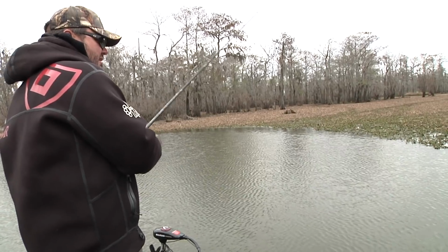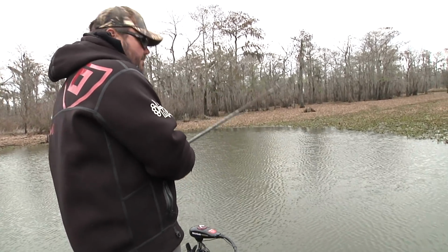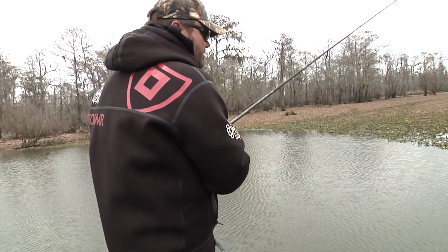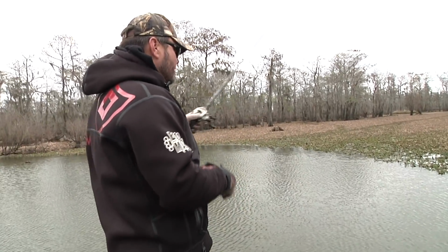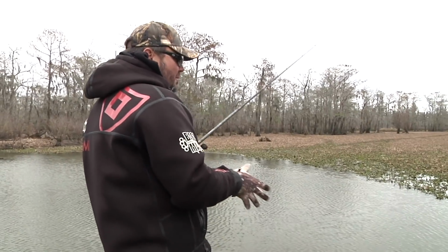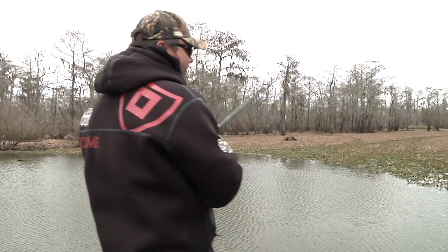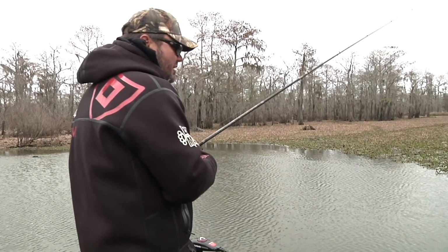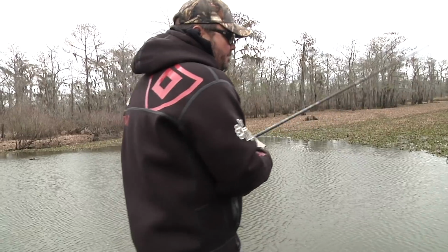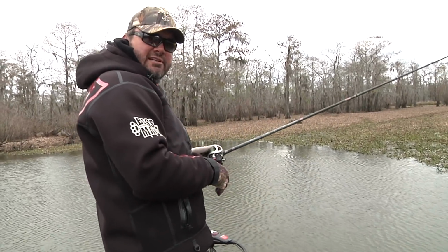But when I say this, the colder the water, the clearer I want it. Because what happens in cold water is their strike zone is not as big. Well, you put dirty water in there and then you hardly have any strike zone without just banging them right on the head. And when the water's really cold, they're more visible feeders.